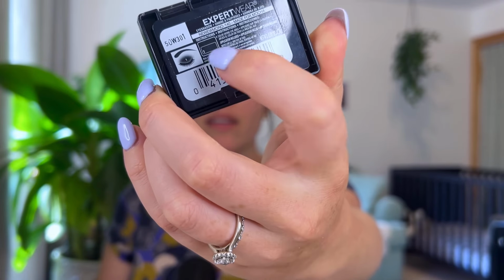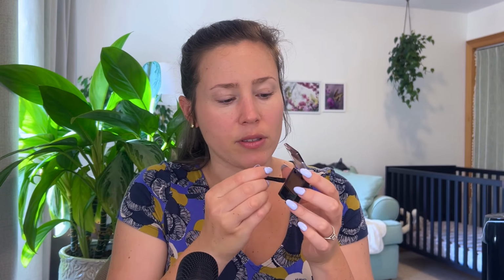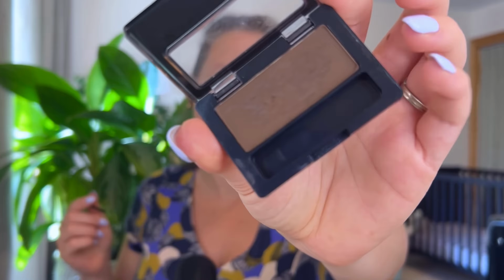Okay, and then this is a powder that I think you're supposed to use as an eyeshadow. But I typically use this, and as you can see, there's a little brush in here, for my brows. It's a dark brown, and I just put the tiniest amount on my brows. If I didn't wear it, my brows wouldn't really look that different, but I put a tiny bit to highlight and give a little more depth to my brows. So I do wear that every day still. It's on right now.